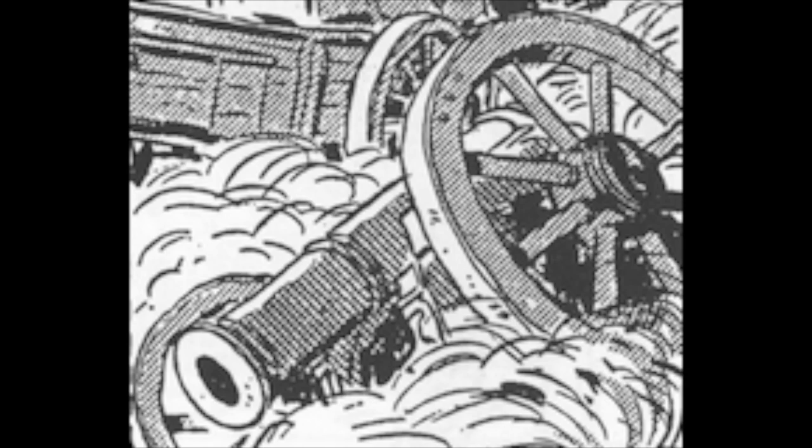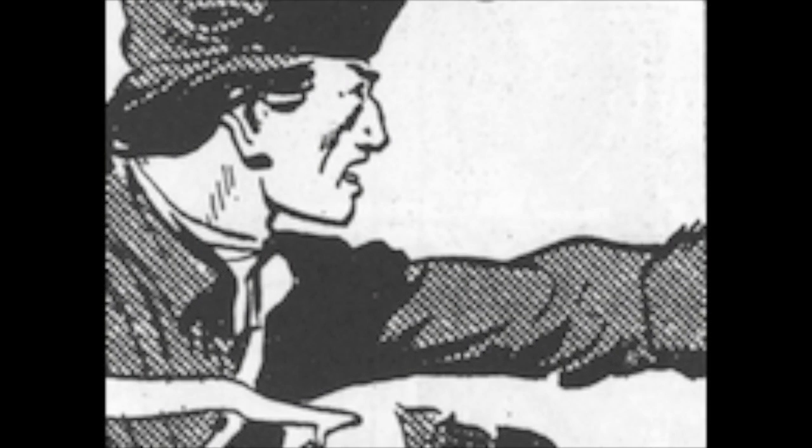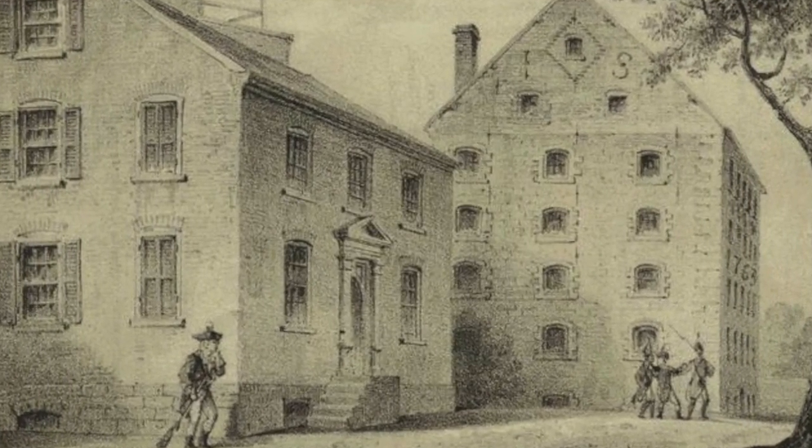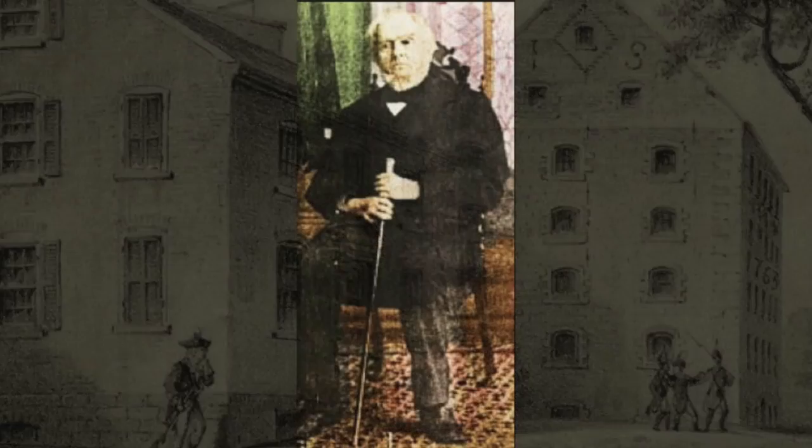He's the one who helped recapture a cannon called Old One Horn from the British. That cannon, by the way, can be found up at Fairview Cemetery. Eventually, Captain Billy was captured by the British, and he was sent to the Sugar House prison in New York. Now, very few people actually survived the prison. Captain Billy, however, was the exception.